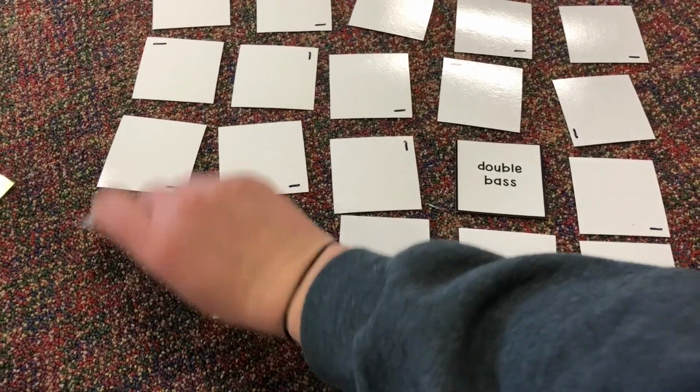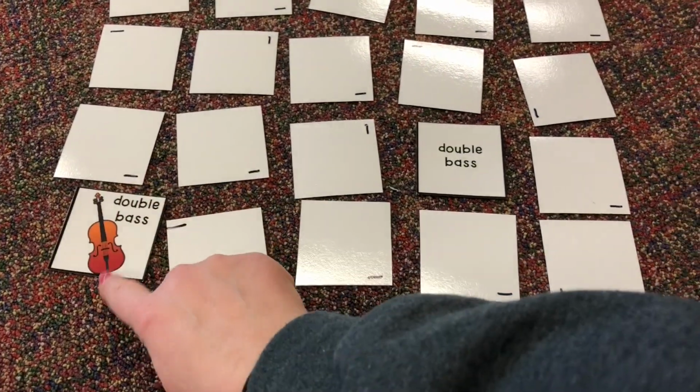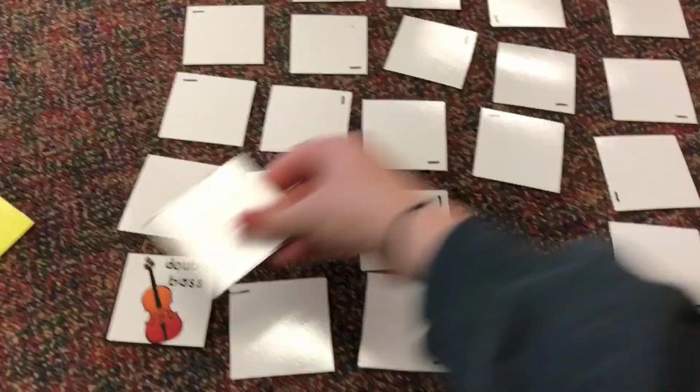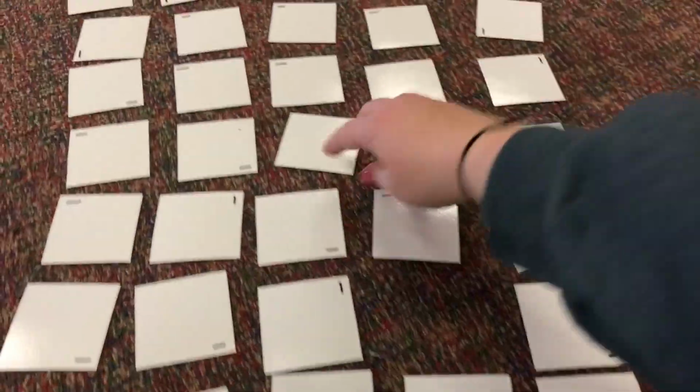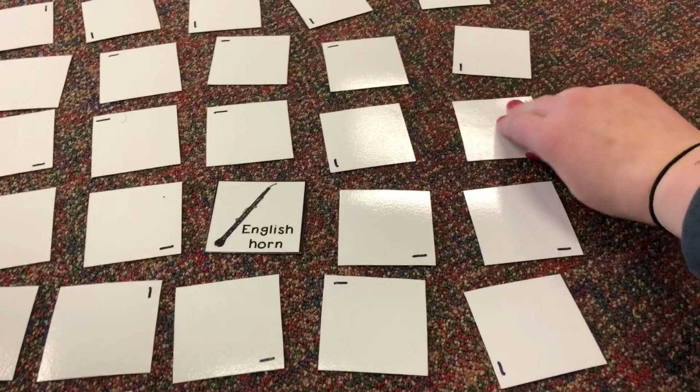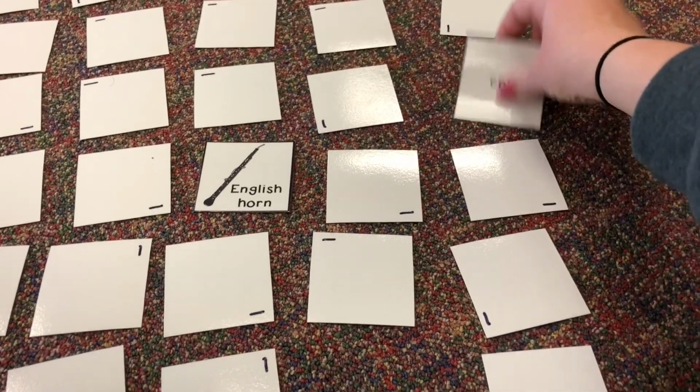When you do find a match, double bass and double bass, you pick those cards up and you get to keep those cards, and then it's the next person's turn. You'll keep going until all the cards have been matched to their correct instrument name.